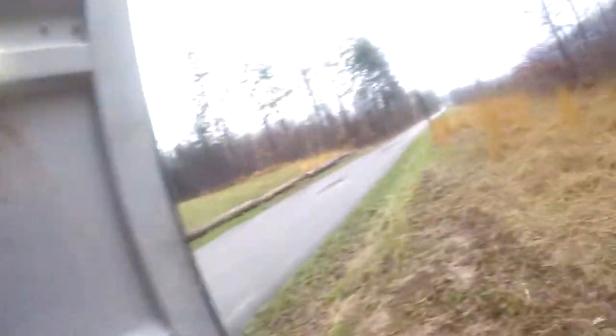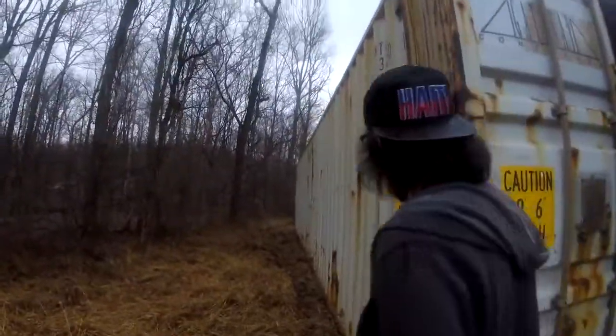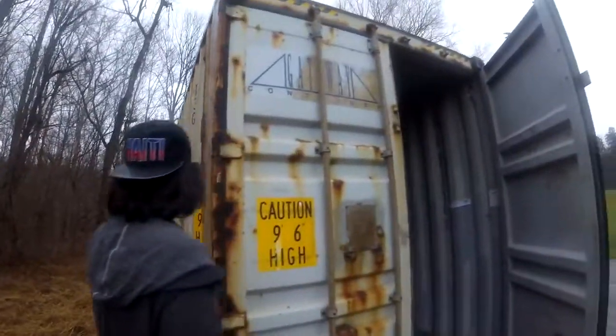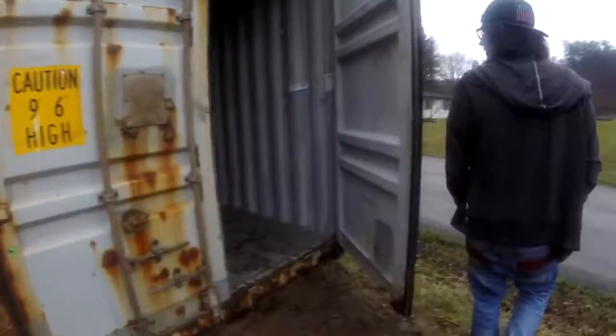Yeah. Just think, this is one of 13. Same size as the other one. Yeah. Very nice. Definitely live in here. It's gonna be big. My house would be as big as that.